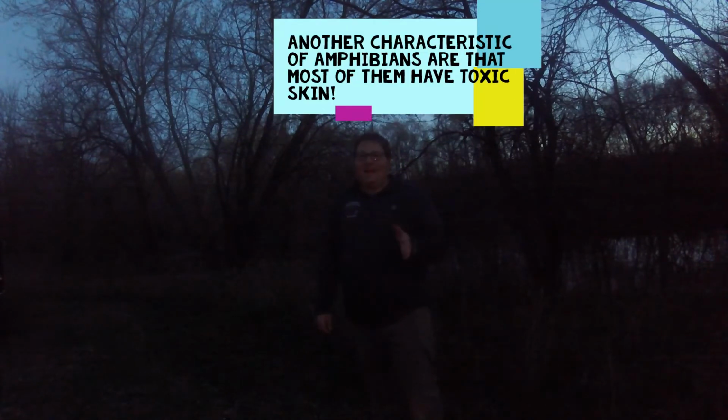Another characteristic of amphibians is that they don't have teeth or claws. So if you ever pick up a toad or a frog, don't be worried it's going to bite you, because if it does, it'll just feel like a little baby nibbling on your finger, which I don't think it's going to do.